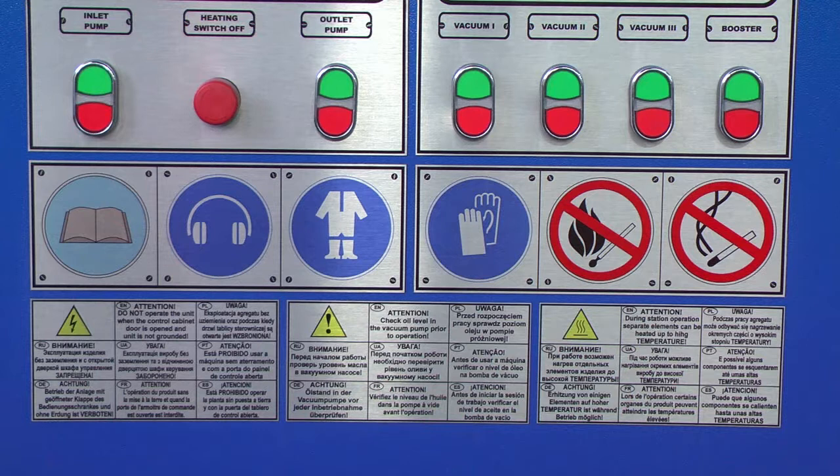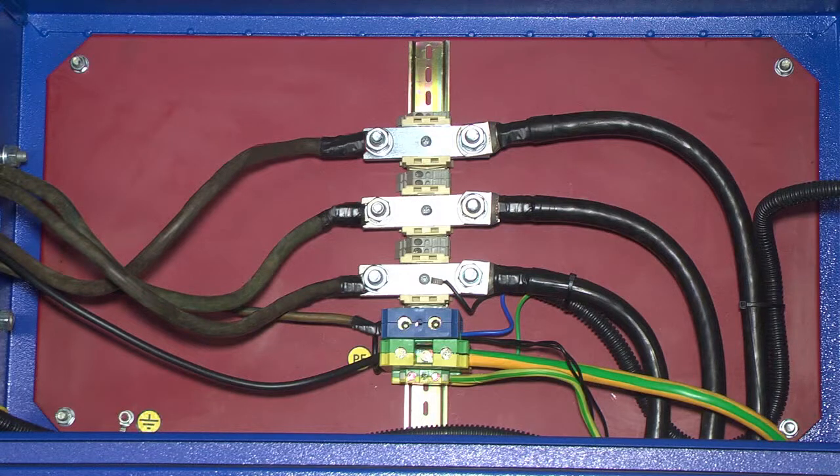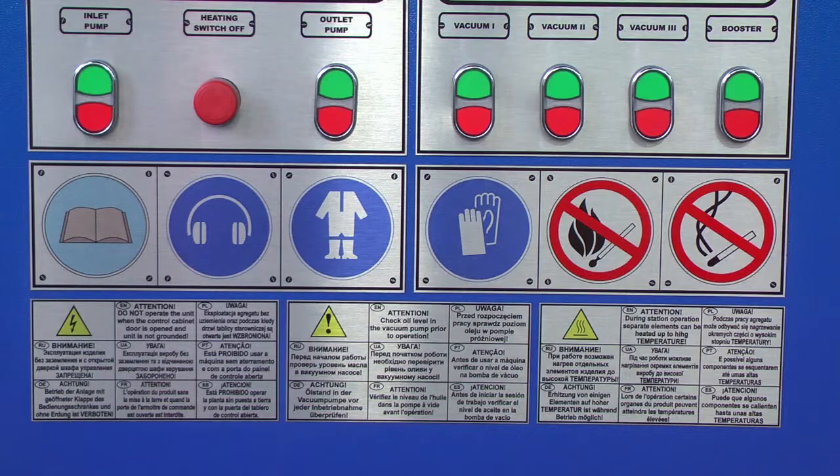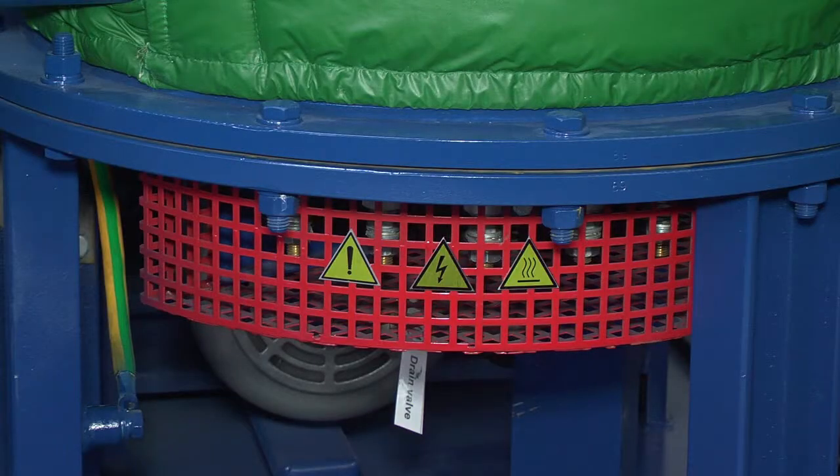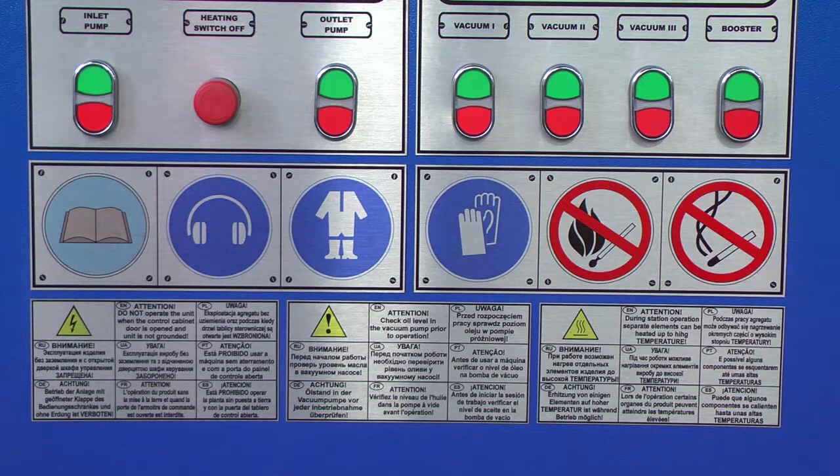Before starting the unit, check the correct connection to the electric power source. Operating the unit with open control cabinet is prohibited. When operating the unit, exercise caution to avoid burns when touching hot pipelines. For more safety rules, refer to the operations manual.